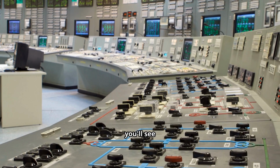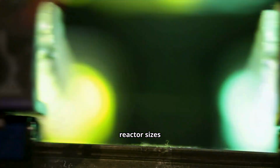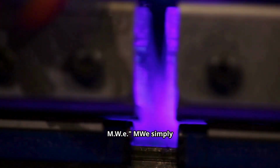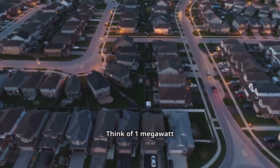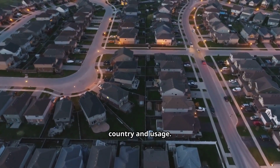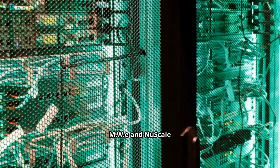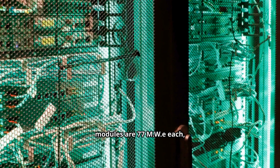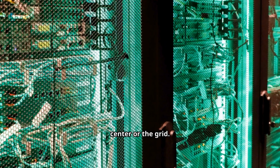Let's start with one term you'll see everywhere when people talk about power plants: MWE. You'll often see reactor sizes written as 15 MWE or 77 MWE. MWE simply stands for megawatt electric. It's a measure of how much electric power a plant can output. Think of 1 megawatt as enough to power roughly hundreds of typical homes, depending on the country and usage. So when we say Oklo is targeting tens of MWE and NuScale modules are 77 MWE each, we're talking about how much usable electricity they can feed into a data center or the grid.